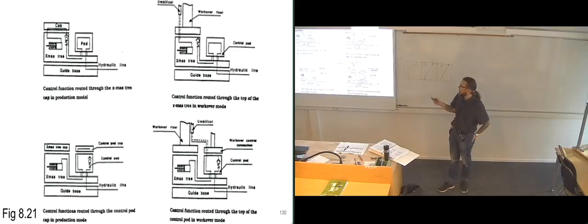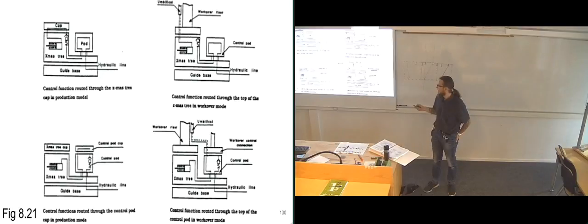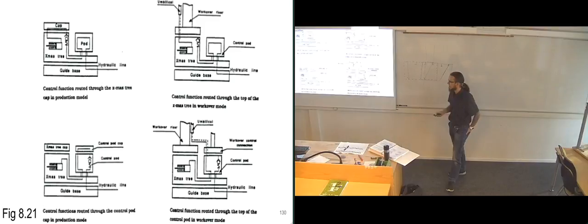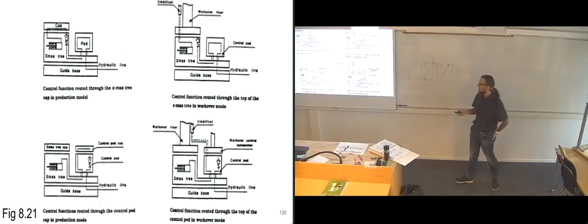Then you can put it into workover mode, where you send it in through the top. So now you've disconnected the tree cap, so this control pod doesn't have any connections anymore, and you are coming down with an umbilical through the top of the tree instead in order to control it. Instead of doing it through the tree cap, you can have a cap on top of the control pod so that you route it down into the control pod instead. So when you disconnect the cap, you also disconnect the two different sides of the control pod, and then you can come down and sort of overrule the control pod there.